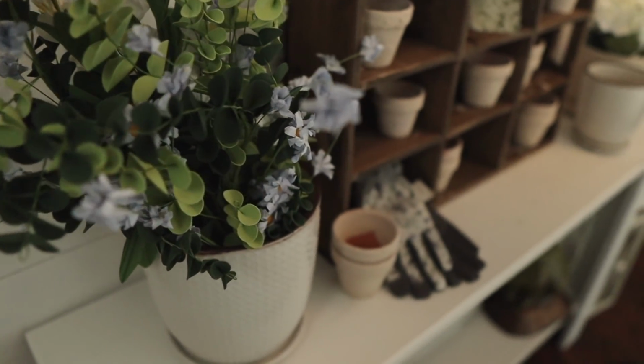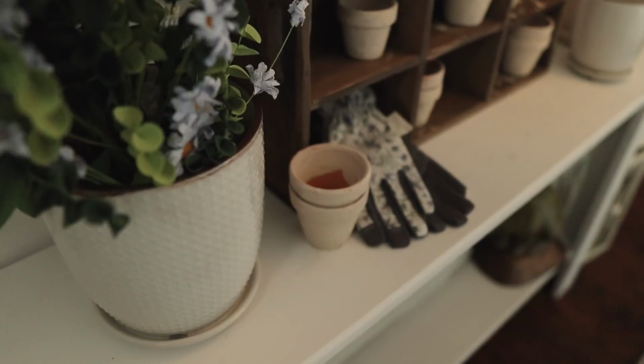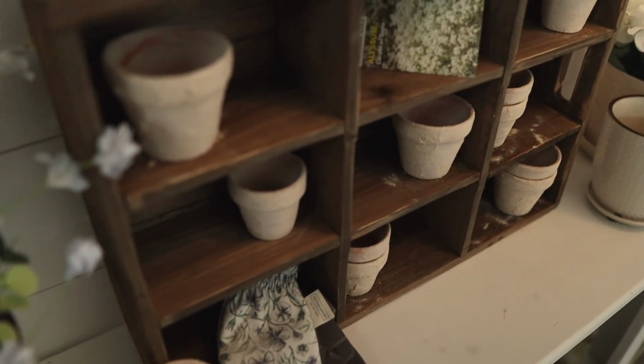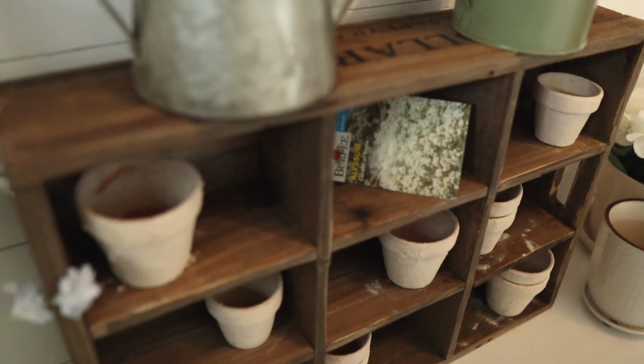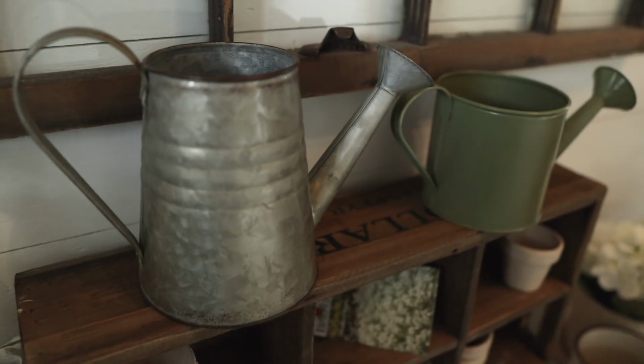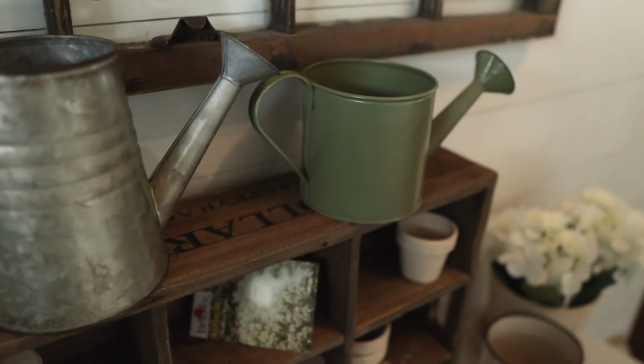So I just have some florals. I also picked up some pots from Home Goods. I did a little DIY to these terracotta pots in my last video, and I also added some watering cans because you can't have a garden without cute watering cans, right?